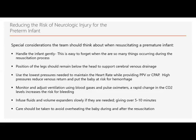Let's use the lowest pressures that we need in order to maintain the heart rate, while we're providing that positive pressure ventilation or CPAP. The higher the pressures, the more venous return is reduced, and that puts the baby at risk for a hemorrhage. We also want to monitor and adjust our ventilation using blood gases and our pulse oximeters, knowing that these rapid changes in CO2 levels also put our baby at risk for having bleeding in the brain.